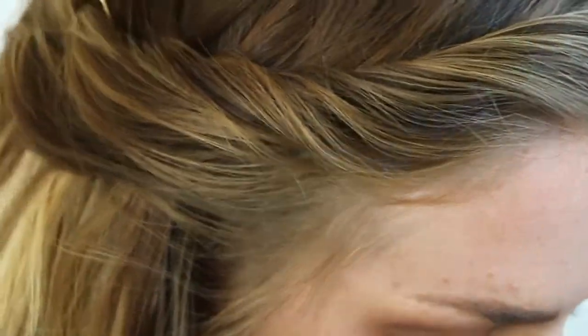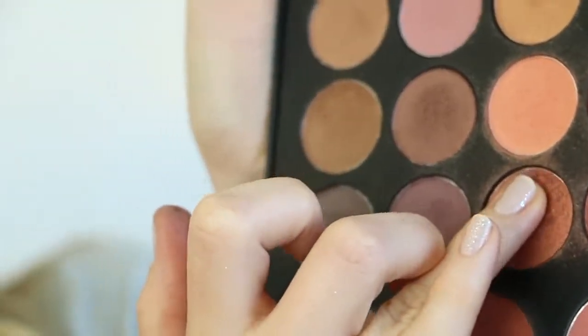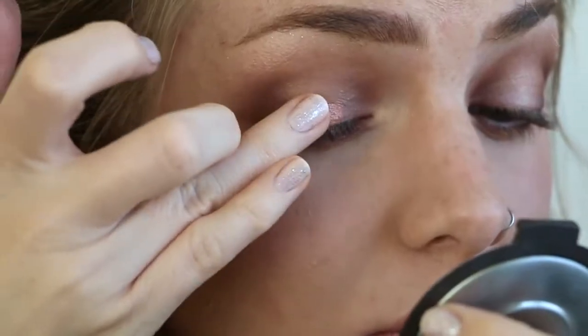Now I'm kind of feeling this color right here, this coppery, super shimmery shade. So I'm actually just gonna take my finger, easy, and push it right on there. Might be a little dark, who cares? Pat that right in the middle.